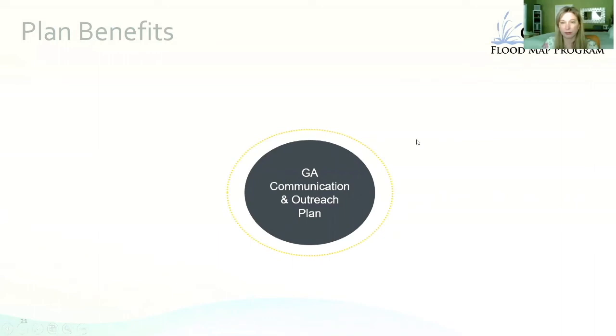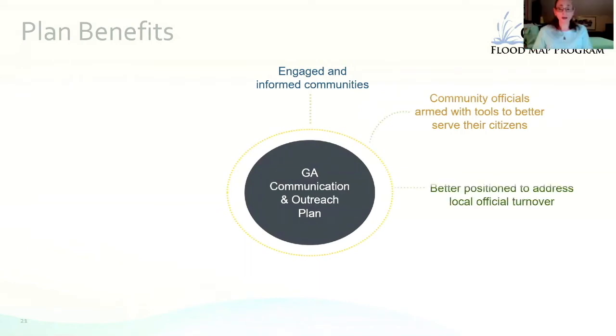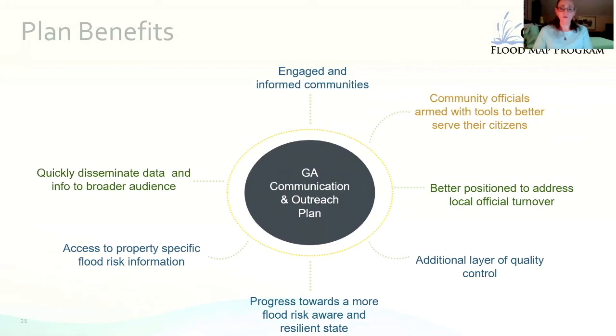And Georgia's Communication and Outreach Plan has seen a lot of benefits. These have included engaged and informed communities, community officials armed with tools to better serve their citizens, being better positioned to address local official turnover, an additional layer of quality control, progress towards a more flood risk aware and resilient state, access to property-specific flood risk information, quick dissemination of data and info to a broader audience, and smoother due diligence and compliance stages.